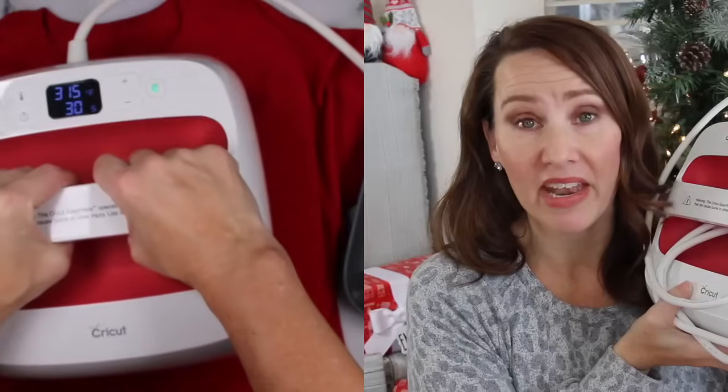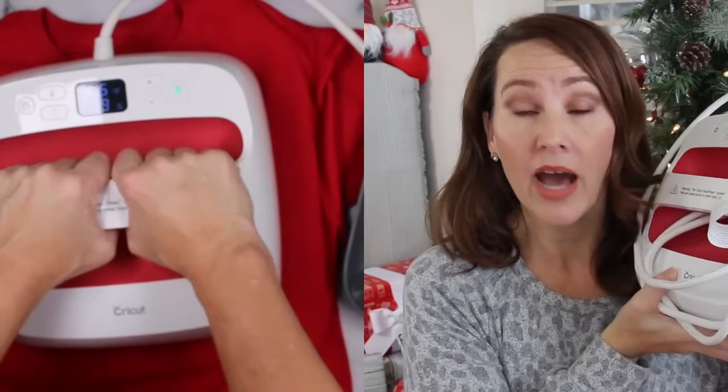Love these. If you have been around, this will not be a shock to you. The Cricut EasyPress 2. I cannot even stress to you how much I love this. I thought an iron would be fine. I didn't see what I was missing. I'm like, why do I need another heating device? What's the big deal? And then I tried it. Oh, I got it. I know what the big deal is now.